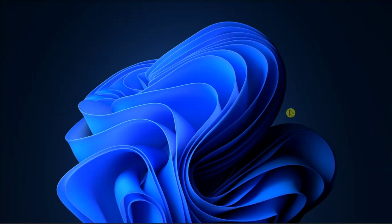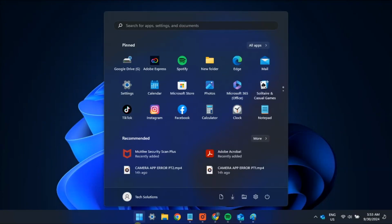Is Google Chrome not opening in Windows 11? Then this guide is here to help you resolve it and get back to running Google Chrome again. Now, the first step to take when dealing with Google Chrome not opening is to restart your computer. This refreshes the system resources and can fix any minor issues that may be causing the problem.